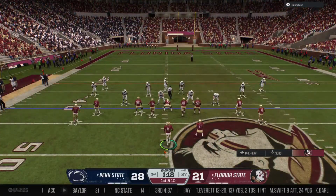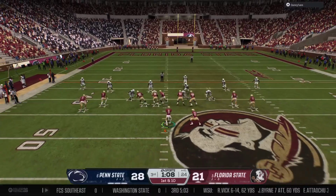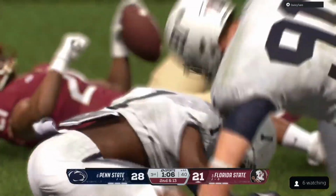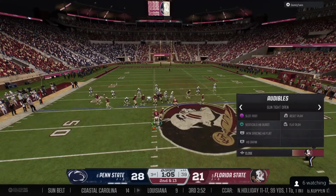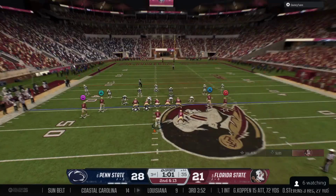The Noahs begin a new series here, 1st and 10. They mix it up with a run. Goes backwards, losing 3 yards there. Running play goes backwards. Now the offense is set up at 2nd and 13.